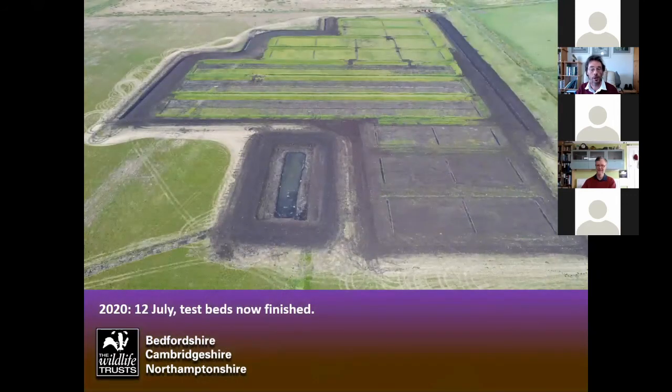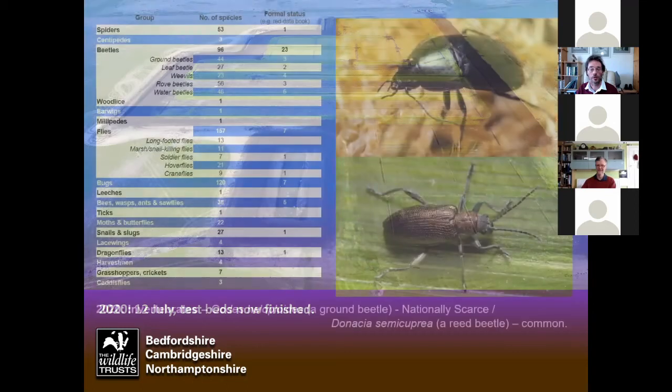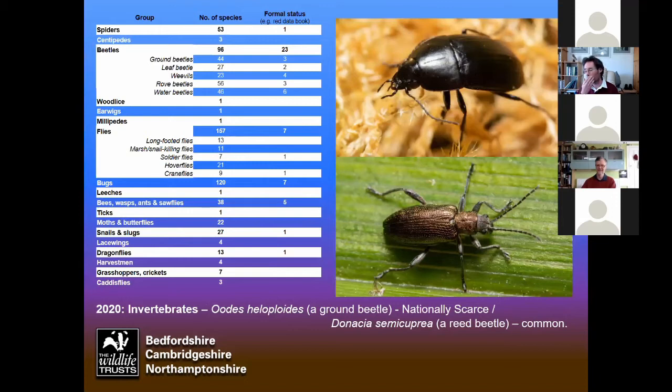By July last year, the test beds had finally been completed for the wet farming project, and then it just involved us starting to wet them up. At the same time, we were running invertebrate surveys to give us a baseline. And as you can see here, this is work done by Pete and Chris Kirby, the local entomologists, and a good range of species on site, including 13 species of dragonflies and a range of other invertebrates as well, some of which are nationally scarce, including, of course, the scarce chaser, which obviously seems to be doing its best not to become nationally scarce anymore.